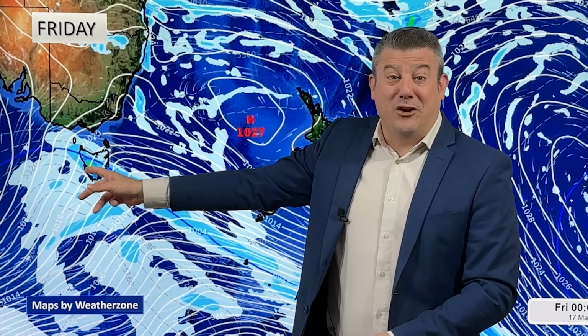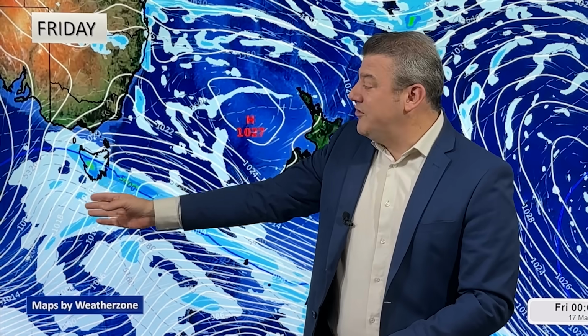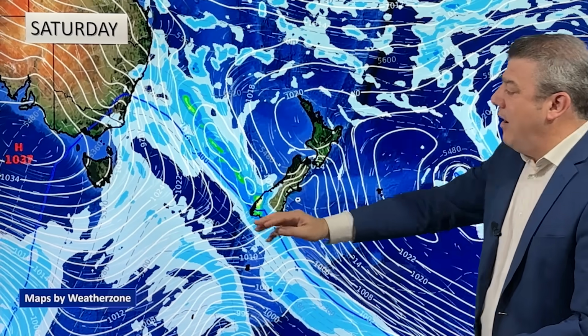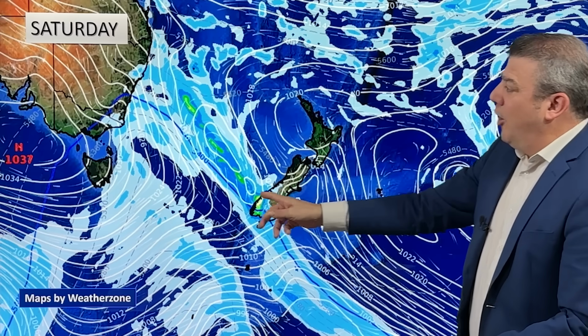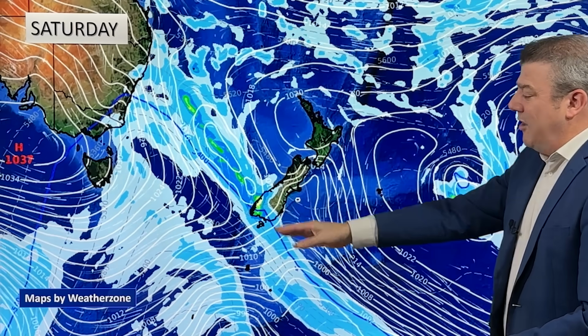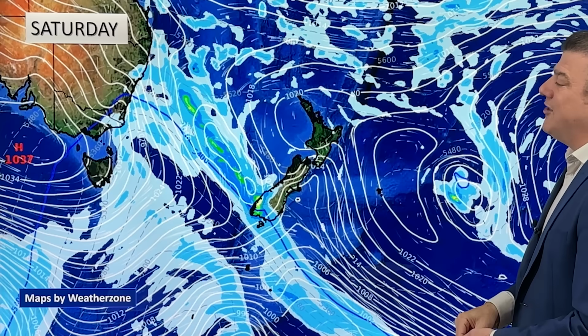Here's Friday's setup, back to high pressure again, back to mild northwesterlies, but our friends over in Tasmania, they've got a cold front, a wintry one coming in, snow for them on the tops of the hills. On Saturday, that colder change goes up to Sydney and Canberra, but on the New Zealand side, low pressure is starting to form ahead of it, and actually a mild nor'wester.